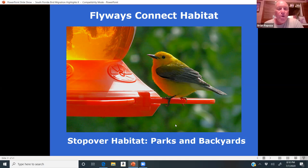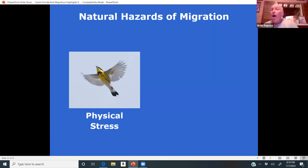So even your backyard is important for many migrating birds, in particular songbirds, that could use your backyard as a place to rest and refuel on their journey either north in the springtime or back south in the fall. A lot of these migrants face natural hazards during their journeys. There's the physical stress of the journey.